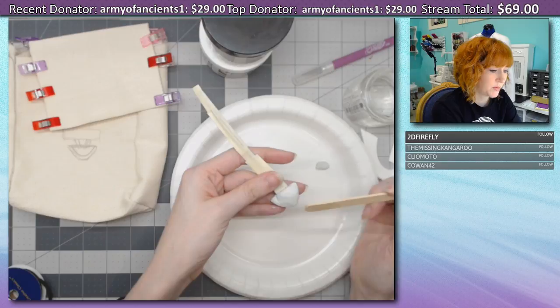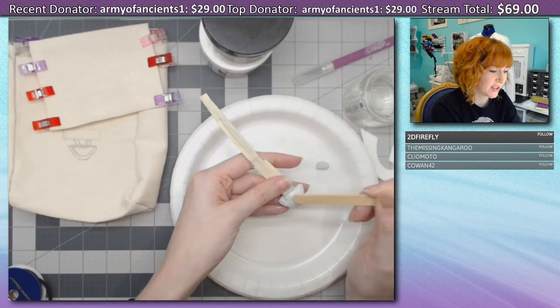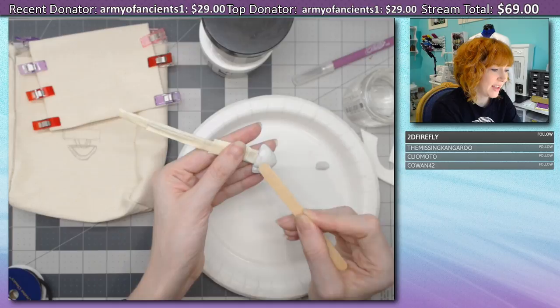I'm just kind of lightly shaping it right now. If I apply too much pressure, it's just gonna crush it and it'll collapse. So that's why it's very slow going. As this starts to harden, it'll get nice and more easy to manipulate.